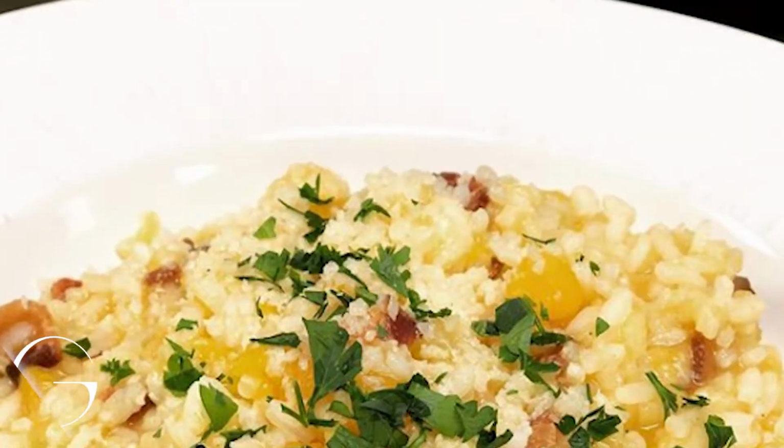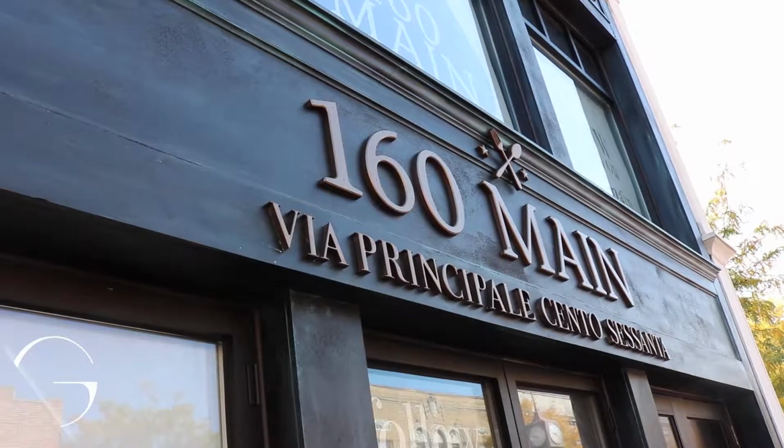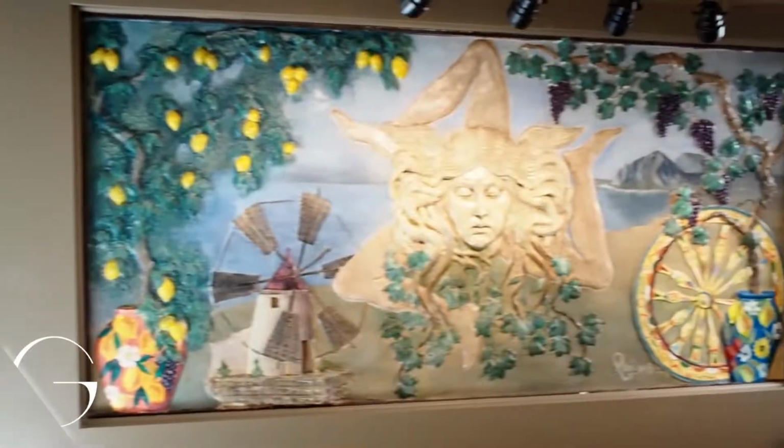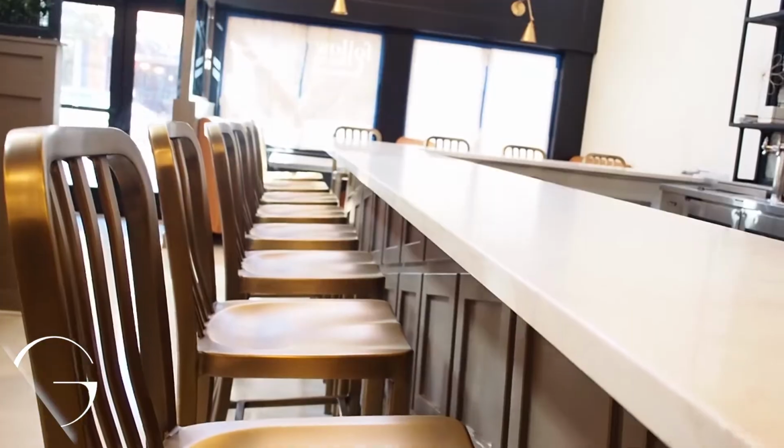We hand cut everything in-house. We make our fresh pastas. We don't have anything frozen. We make everything from scratch to order when you put your order in with your waitstaff. So that attention to detail is kind of like the cornerstone and the focus of what we try to do. And that attention to detail goes into our atmosphere, it goes into our service, it goes into our wine selection, and into our food.